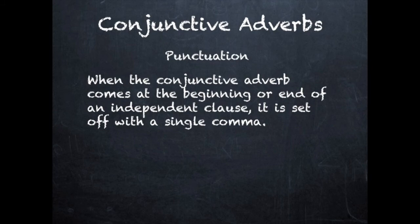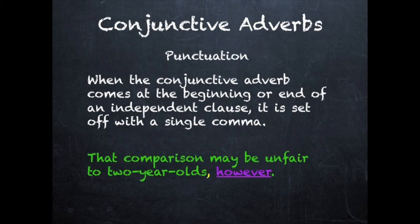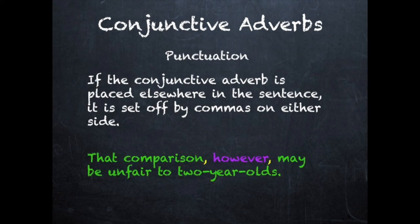When the conjunctive adverb comes at the beginning or end of the independent clause, it's set off with a single comma. So it could be, however, comma, that comparison may be unfair to 2-year-olds, or that comparison may be unfair to 2-year-olds, comma, however. If the conjunctive adverb's in the middle of the sentence, somewhere else, it is set off by commas on both sides. That comparison, comma, however, comma, may be unfair to 2-year-olds. So the idea there is that because it's non-essential information, you're going to put commas on either side of it to show that that information is not essential. And then we're going to cover that in a whole lot more depth in another lesson as well.